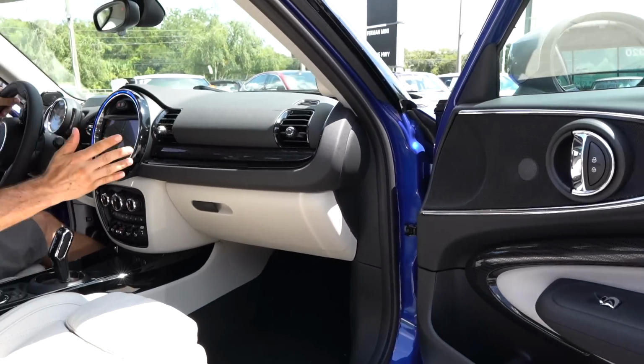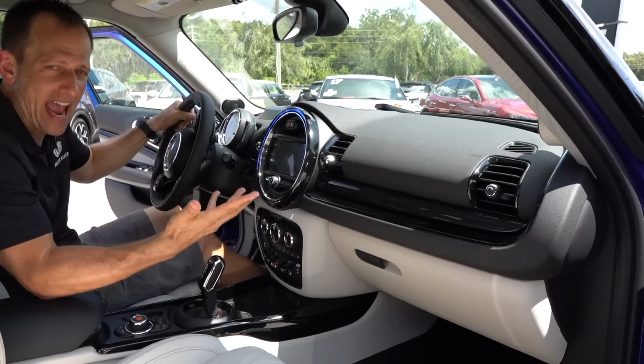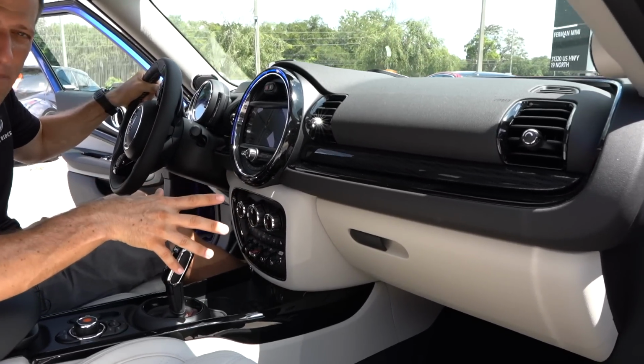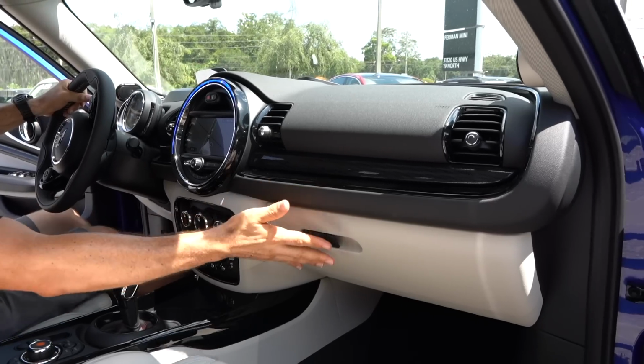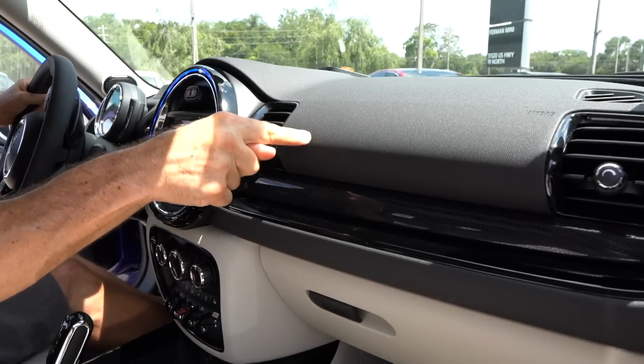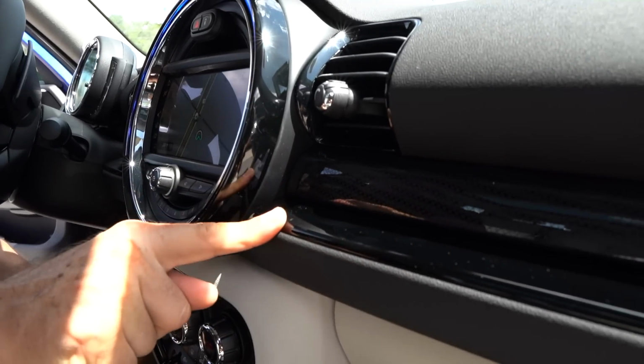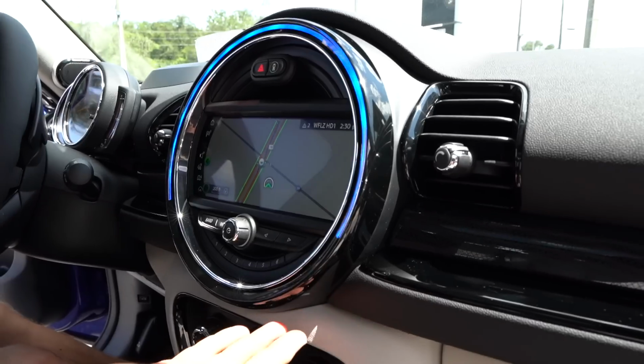Typical Mini. Now, when you get to the dash, this has the Mini Yours package. That's where that color combo is coming from. So you could get different color combos with the light gray and whatnot, depending on how you choose it. Soft black material. I love this texture material. You do have the gloss black, which is going to have fingerprints, but don't touch it.